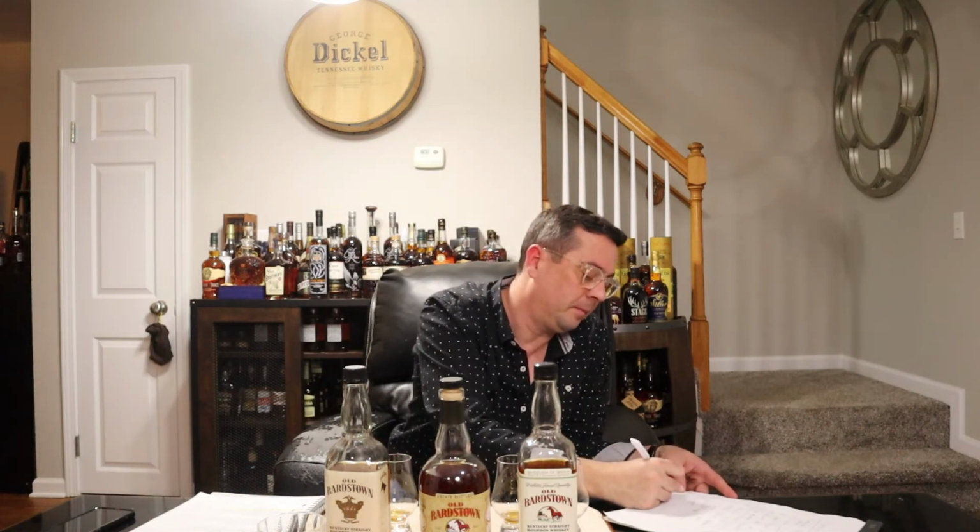Third is B, right? B is third, which is the Estate Bottle. And I believe that's the highest proof one at 101 proof. So that comes in third. Second is C, which is the Old Bardstown 90 proof.